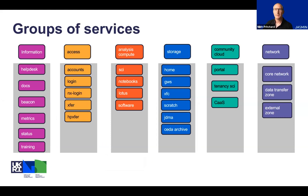So it's always been a bit of a challenge to try and represent JASMIN as a picture, and we've tried to put together these two diagrams, this one and the following one, to help explain and help you navigate around the system a bit better. We've color-coded the various groups of services, as you can see here. So we've got information, access, analysis, compute, storage, community cloud, and some network components. And we'll try and use these colours throughout our talks, and we'll try and introduce them in the training materials to help you orientate yourselves around the system.